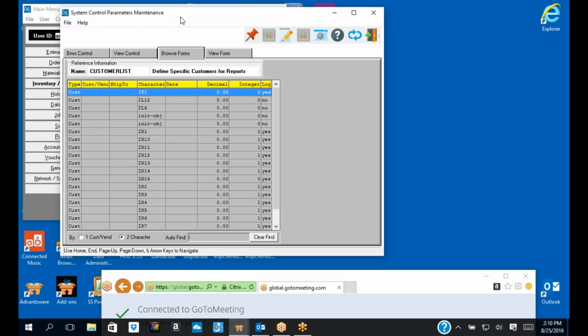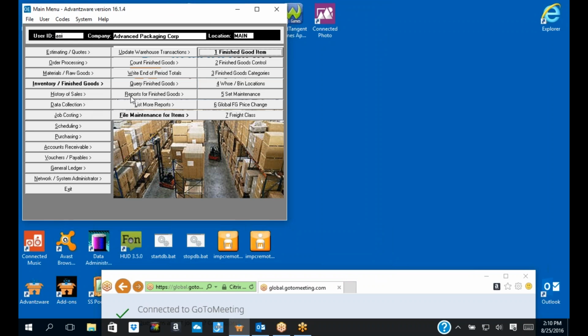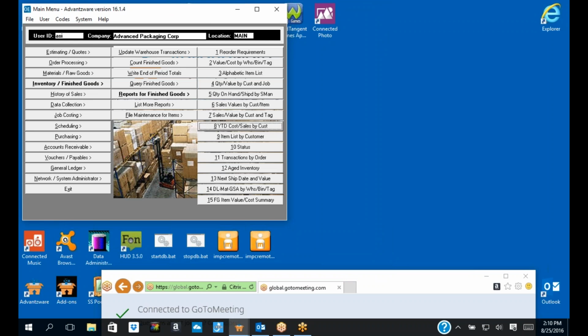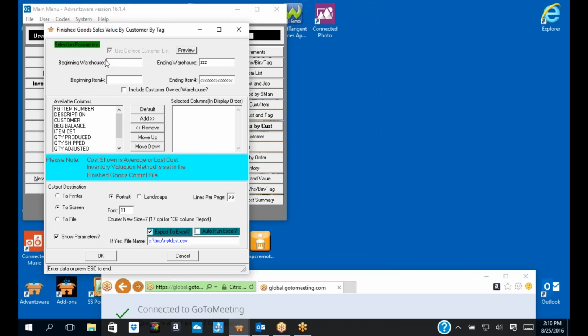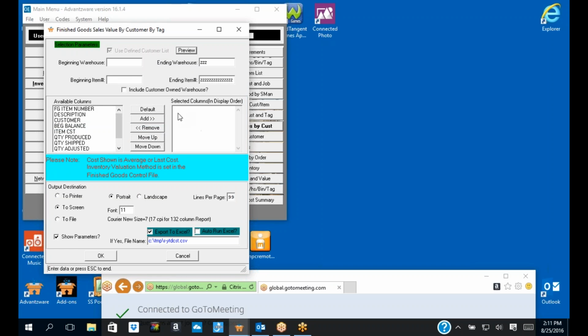Basically, it's universal throughout the whole system, but we're focusing on inventory. So if I go to IR, these are all the inventory reports, and you can see I've limited the access to this. So any one of those reports, no matter which one I go into, I can't print the entire range of items for customers. I can only click preview. Now I could select them all, or I could select just one, and it would only give me that information.